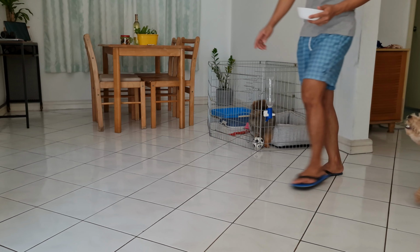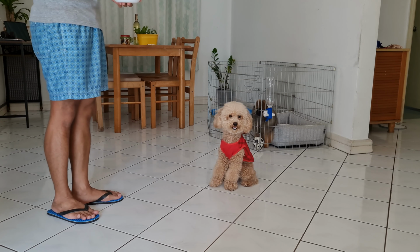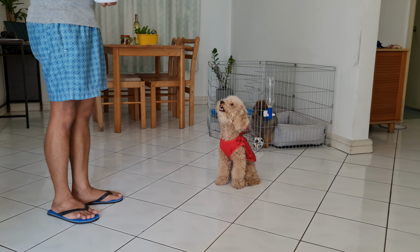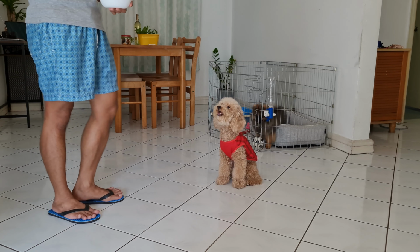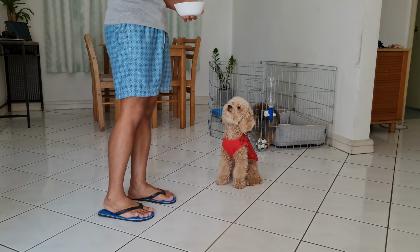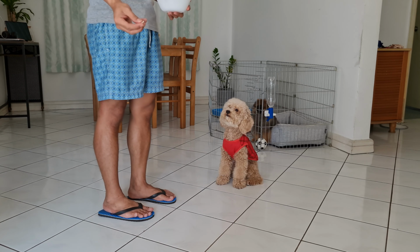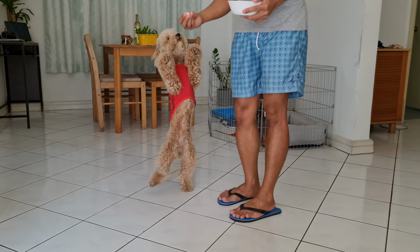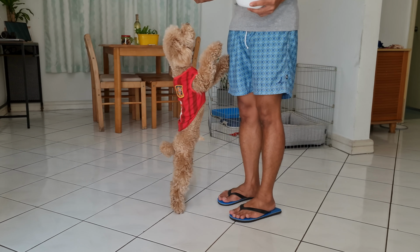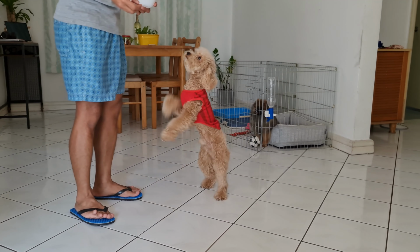Okay, so now let me show you what Sven can do. He already gave me a sit. So basically, to train a dog, you'll have to establish a currency. That's pretty important. You have to let them know that you're the one who's in charge, and that they will get the treat if they do what you tell them to. All right, so Sven, he's already showing me some tricks.